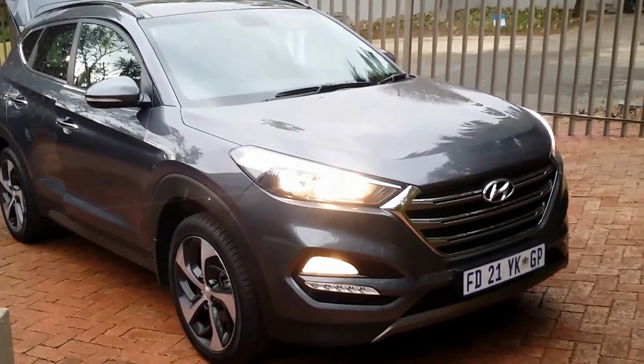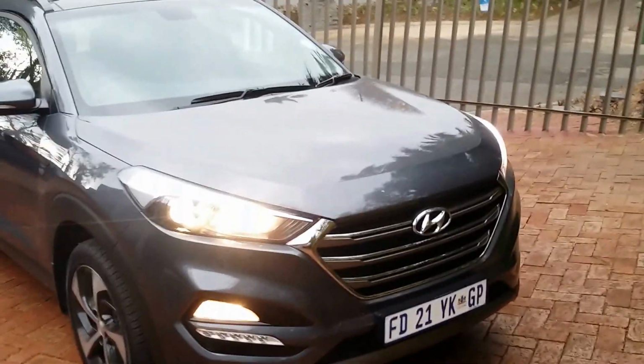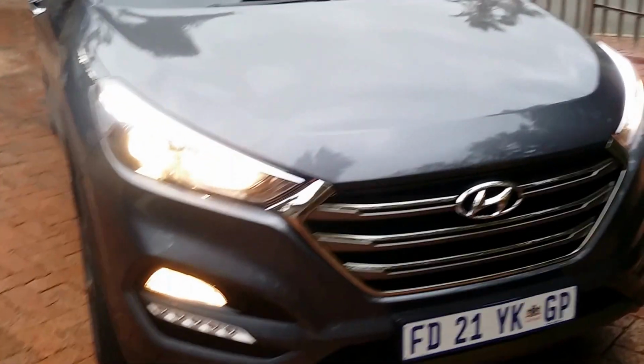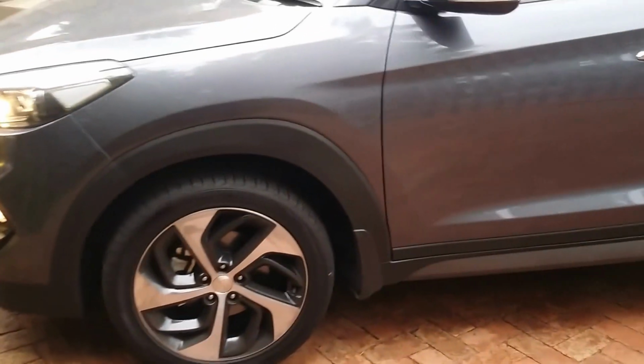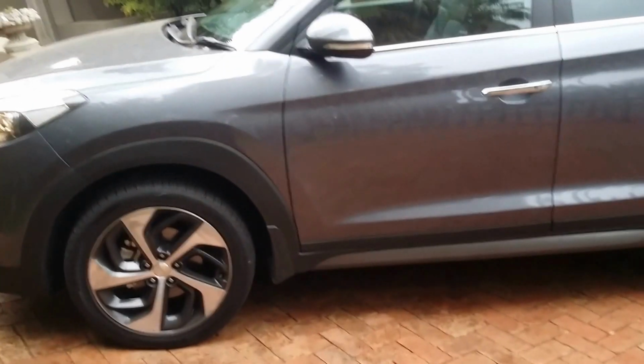This is the Hyundai Tucson. Basically the third generation in South Africa, although the middle one was termed the iX35 instead, but it is very much the same vehicle. Family-sized medium SUV. And the version we've got on test here being the 1.6 turbo.